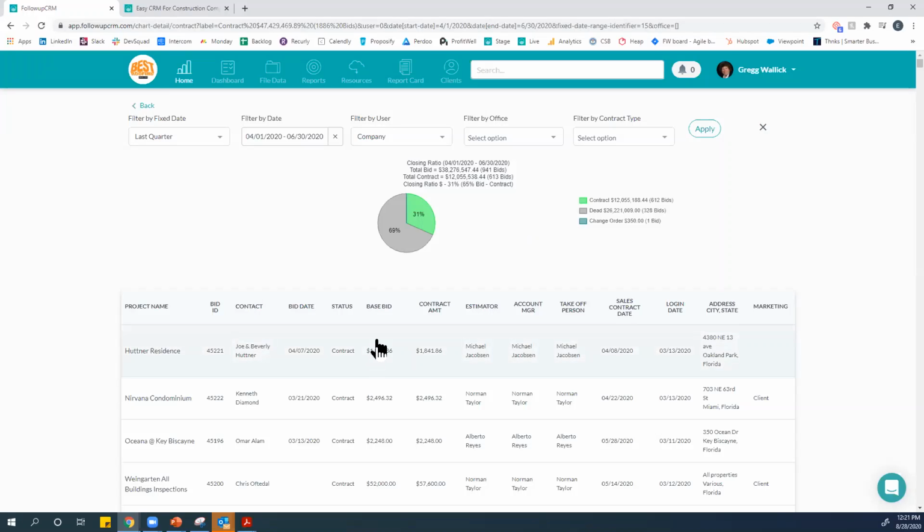Next, we're going to dive into a feature that's really important that we just built out, and we're calling it custom file storage. This is a great feature where if you've ever used anything like Dropbox, OneDrive, Google Drive, Box, all of these companies, they are really large companies that you can store your documents, photos, whatever you want into their cloud. Well, now Followup has a feature that you can do the same thing.